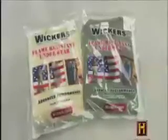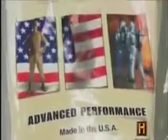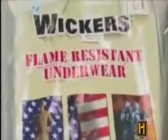Beverly Knits also manufactures another line of Wickers underwear that not only moves moisture, but is also fire resistant. The Wickers team developed this product in 2003 for forest firefighters in the western United States. The company later learned it could be of invaluable use to America's military forces in Iraq.